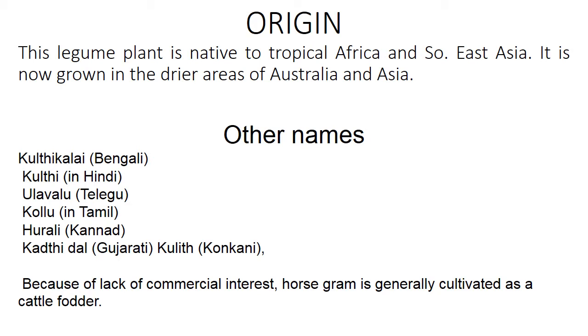The other names are Kulti Kalai in Bengali, Kulti in Hindi, Ulavalu in Telugu, Huruli in Kannada, and Kulit in Konkani. Because of lack of commercial interest, horse gram is generally cultivated as a cattle fodder.